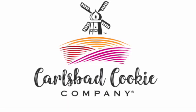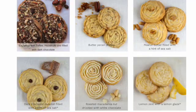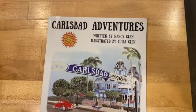If you've ever tried one of those Carlsbad cookies, you'll know they are absolutely delicious. So we're going to learn a little bit more about the process of making shortbread cookies, as well as learning some math problems to do with Heath later on in our lab.